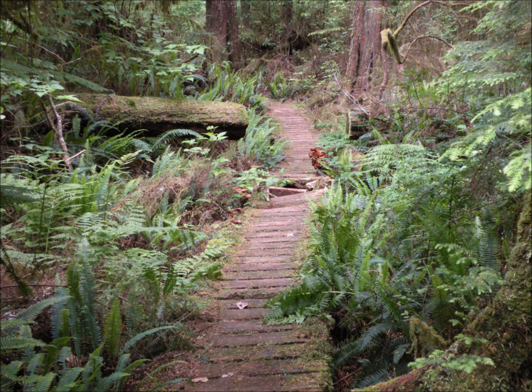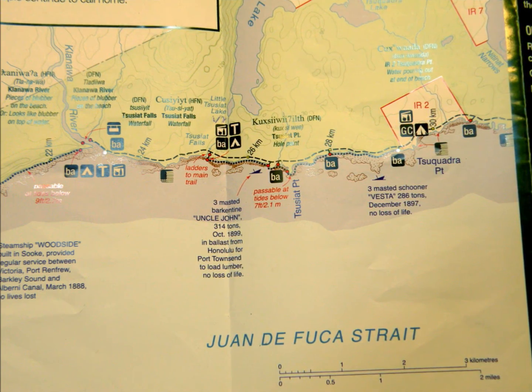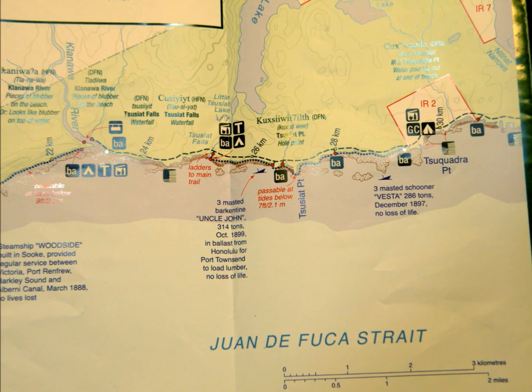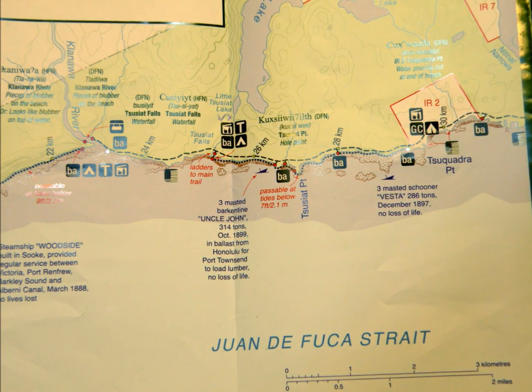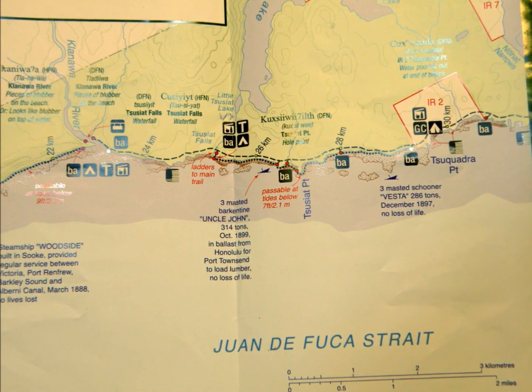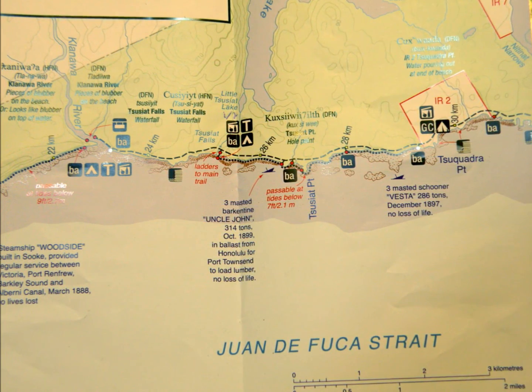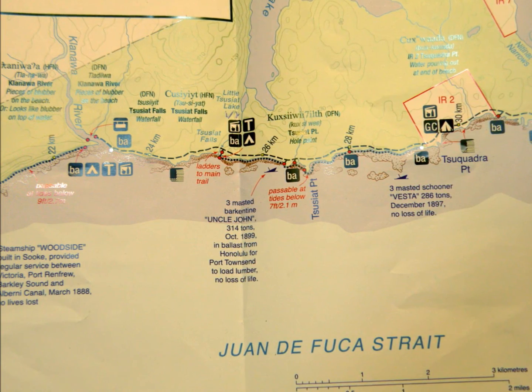We made it to Tsusiat Falls Campground, 25 kilometers, feeling very sore and tired, but wondering if we should push on to Klanawa River Campground at 23 kilometers. We decided to stay and descended ladders to the beach. There is a waterfall there, but I don't recommend it for camping if you can avoid it.